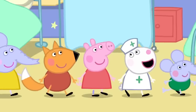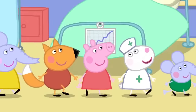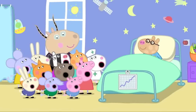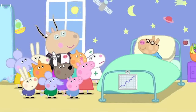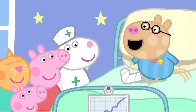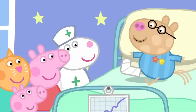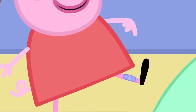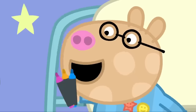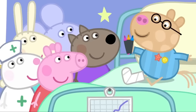Pedro will be asleep. Sick people do a lot of sleeping. Hello, everyone. Hello, Pedro. Why aren't you asleep? You don't look sick. I broke my leg and they put it in this plaster cast. Wow. The plaster cast helps Pedro's leg get better. I grazed my knee and I got a plaster too. Wow. Do you want to draw on my plaster cast?